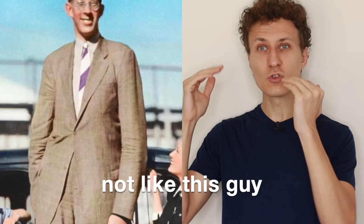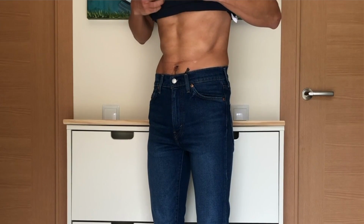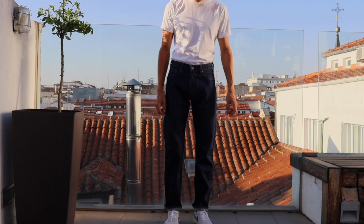And don't get me wrong, this doesn't mean that we need to wear really high-waisted trousers up to our armpits. No, we need to wear something that is proportional to our body shape. If you are a really tall guy, then maybe it's going to be better for you to wear low-rise trousers. But for most guys, if you are not really tall, it's better to wear mid or high-waisted trousers or high-waisted jeans. That means that the waist of the trousers is close to the navel or 1 or 2 fingers below. Then your legs will look longer.